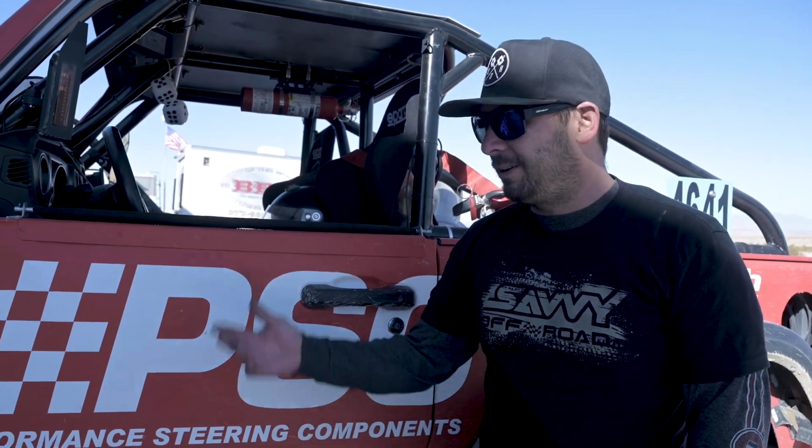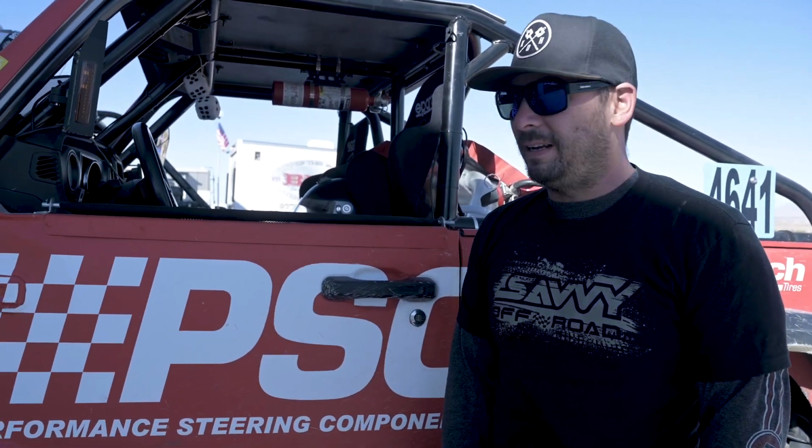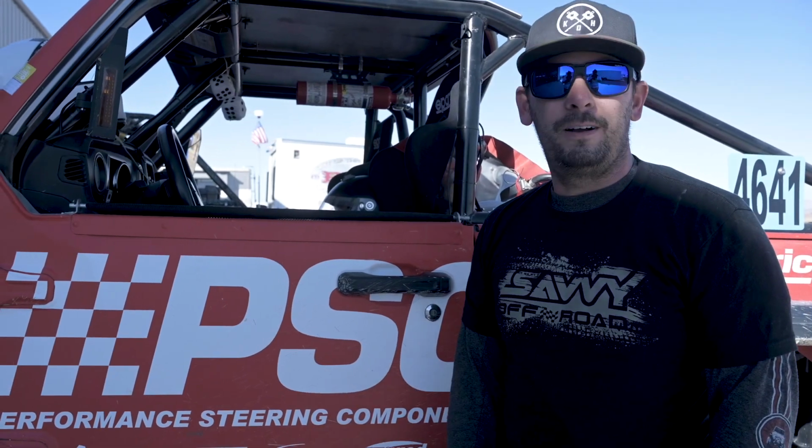So it's going to be a long day, but we're super excited to be out here in this car and see what we can do. Really show off the PSC products out there, how well they can turn, and how well the Currie axles are going to last. I mean, it's a true test of what a vehicle can do.